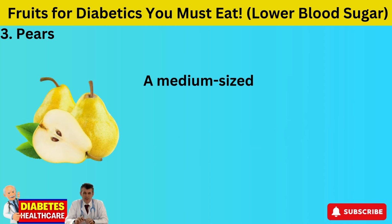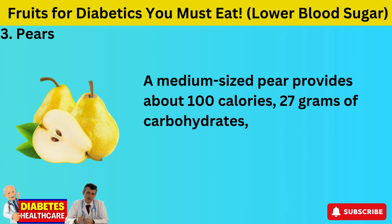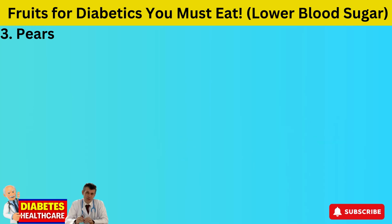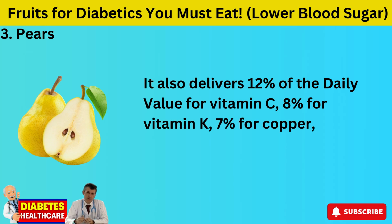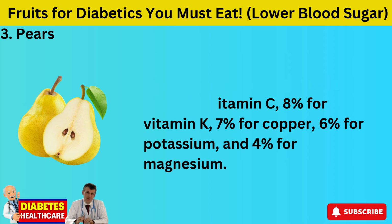A medium-sized pear provides about 100 calories, 27 grams of carbohydrates, 6 grams of fiber, 21% of the daily value, and 1 gram of protein. It also delivers 12% of the daily value for vitamin C, 8% for vitamin K, 7% for copper, 6% for potassium, and 4% for magnesium.